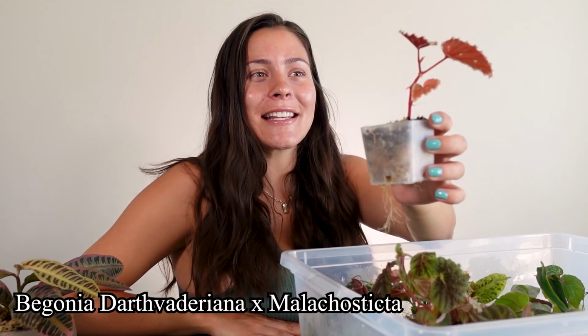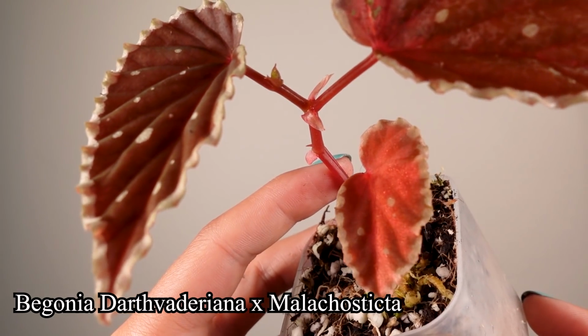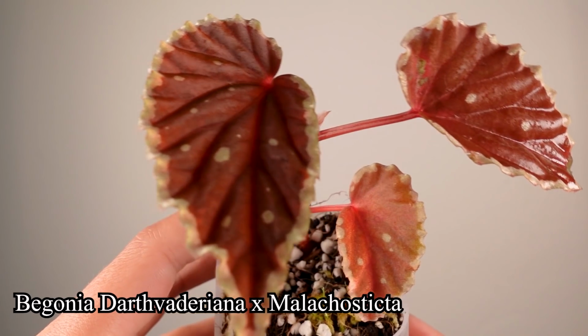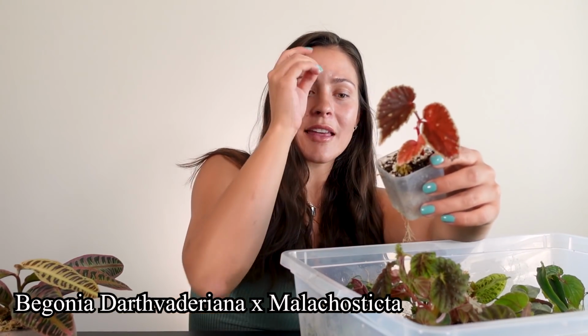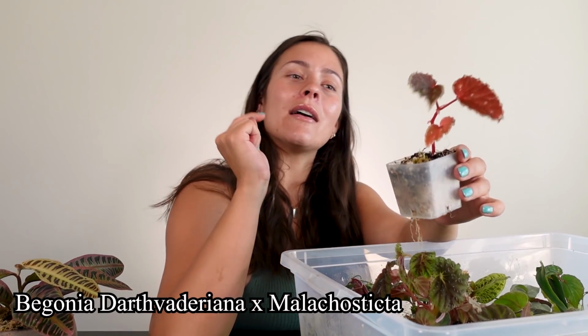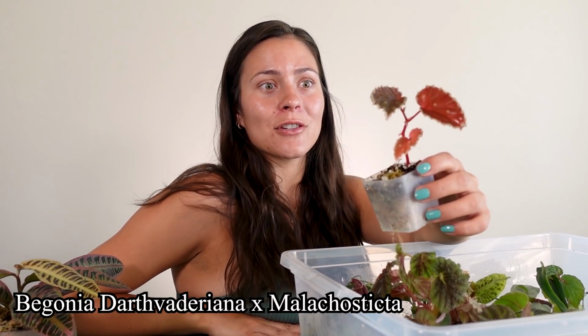I mean, they're all really cool and exciting, but this one definitely takes the cake, maybe. It's one of the top ones that takes the cake. It shares a slice. Anyway, it is a Begonia Malachosticta. So it is a cross from a Darthvaderiana and a Malachosticta, which I actually don't have one. Do I have one of those? Oh, I do, down here in this terrarium. So I'll insert a photo of each of those and then this baby that they created. And look, the roots are so happy. It needs to be moved and potted up, which I will definitely be doing probably today after this video.